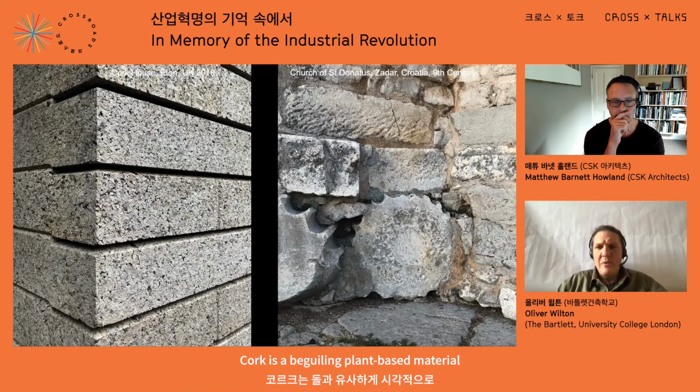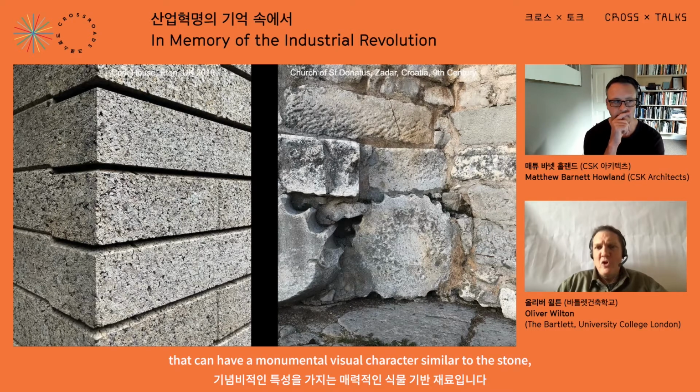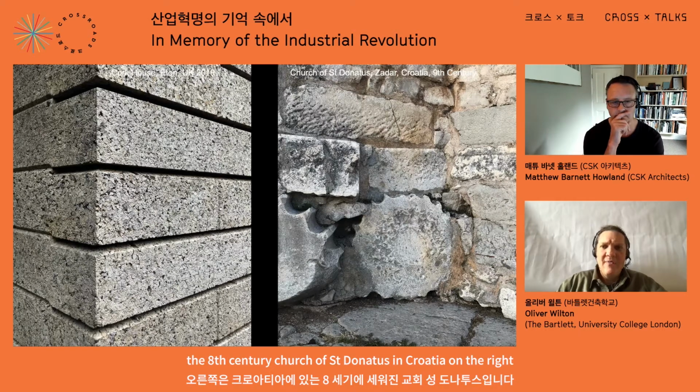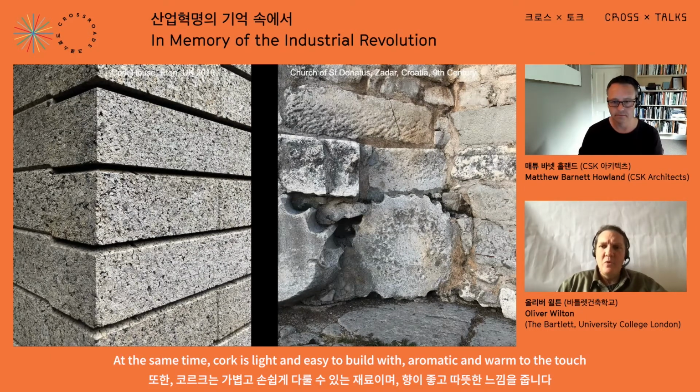Cork is a beguiling plant-based material that can have a monumental visual character similar to stone, as you can see here, with Cork House pictured on the left and the 8th century Church of St. Donatus in Croatia on the right. At the same time, cork is light and easy to build with, aromatic and warm to the touch.